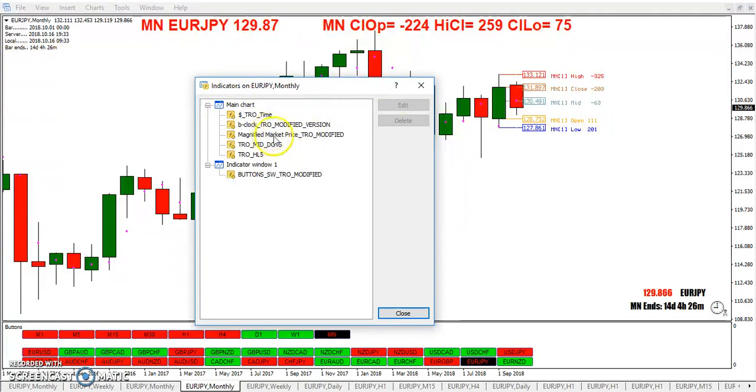And like I said, the magnified market price that I've modified to add in. I want to know where price is in relation to the open, the current high, and the current daily low. Or in this case, this is monthly, so monthly high, monthly current low.